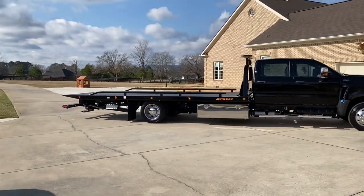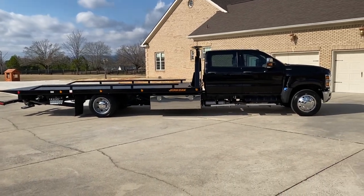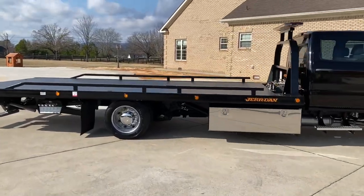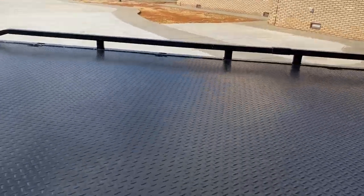The only thing we did to this truck when it came in was we just painted the top of the bed. It had some light scratches on it. Other than that, just cleaned it up a little bit. Like I said, all we painted was the top deck here.